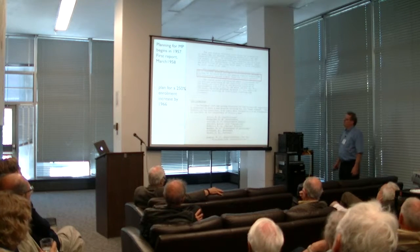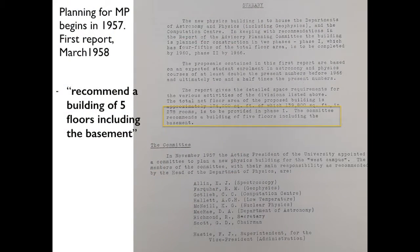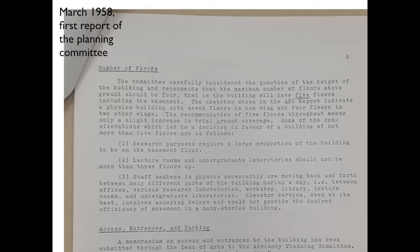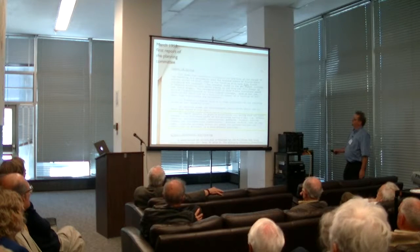And in the first report, they came to their main recommendation, which is they recommended a building of not more than 5 floors, including the basement. Okay, so this is going to be the ironic part of our story. So here on page 2 of the 1958 planning report is a thing which I think is hilarious. These are the number of floors.